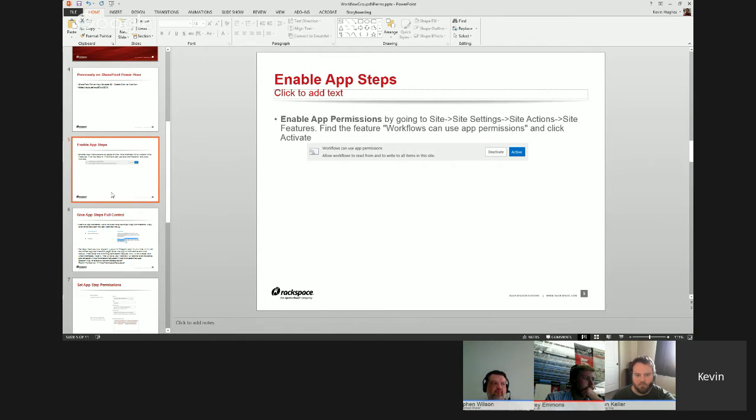This is kind of admin-y a little bit, but anybody that's a site collection administrator should be able to perform these steps. The first thing that you'll need to do to make sure that you can follow this procedure is enable app permissions. This is a feature in your site that you're going to be running the workflows in. It's a site scoped feature, not a site collection scoped feature. And what you do is you would find the workflows can use app permissions feature and activate it.